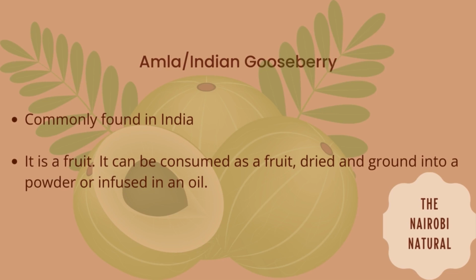You can use the powder. You can also use Amla oil. Now the thing to note about Amla oil is that you can't really extract oil from the fruit itself. So what usually happens is the powder is infused in some kind of oil so that you have what is now referred to as Amla oil. It's less concentrated than the powder, but it's still pretty effective.